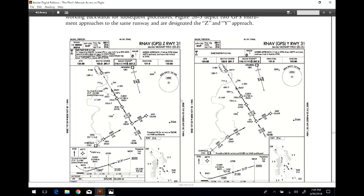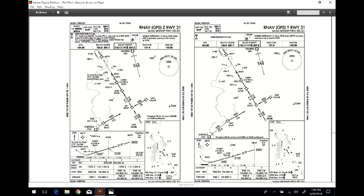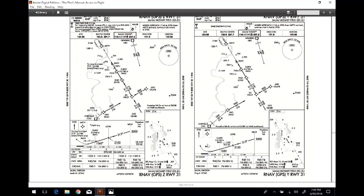If I can get there. Gosh, I don't know why this is so slow. Anytime there's a picture or an illustration on this thing, it just slows down to a crawl.